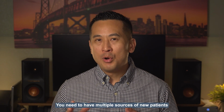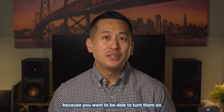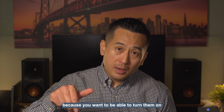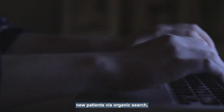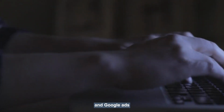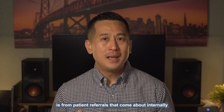You need to have multiple sources of new patients, and I call them faucets because you want to be able to turn them on and turn them off, or turn them up or turn them down. The 2 best marketing faucets are internet new patients via organic search, online reviews, and Google ads. And then the second best faucet is from patient referrals that come about internally from your own practice.